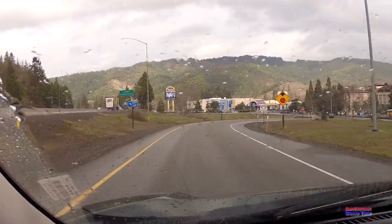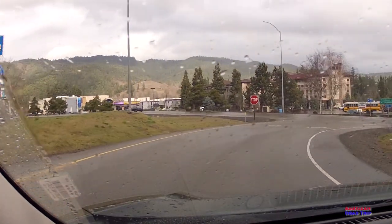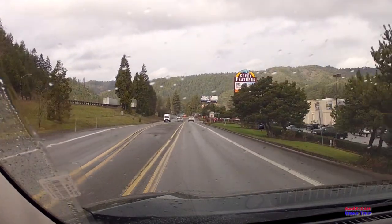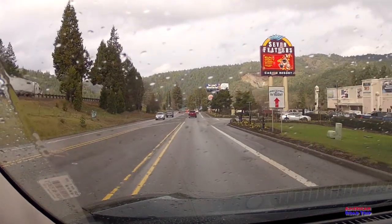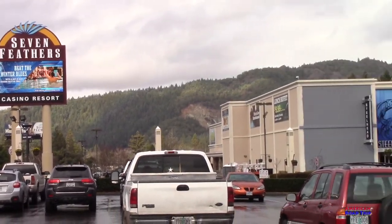I just stopped at Canyonville, and Canyonville is the home of Seven Feathers, which is an Indian casino. It's a good stop for a break, to stretch the legs, and it's also a very historic town. There's an old town that looks like it has a main street like in the 1880s. It has restaurants and a hotel, so it's a pretty nice place. It's also a junction for another road that goes up to Crater Lake. So, a nice little spot, historic. Anyway, stopped here to take a little break.